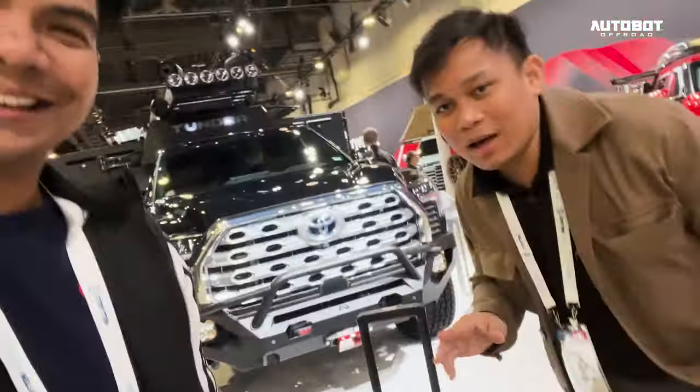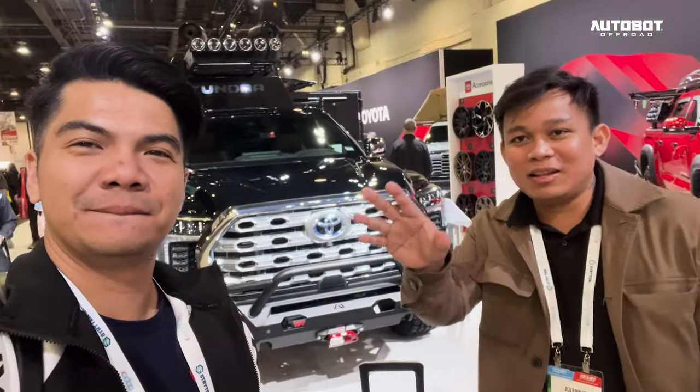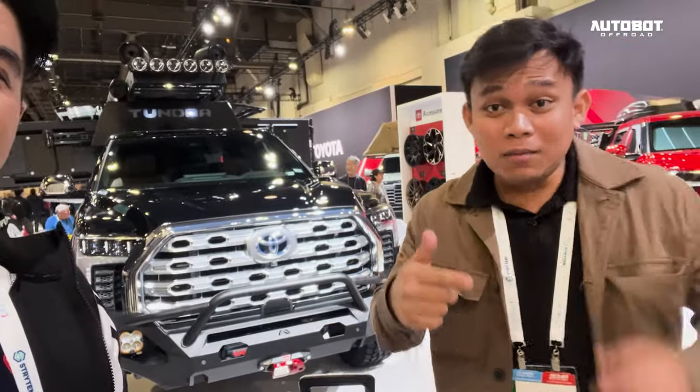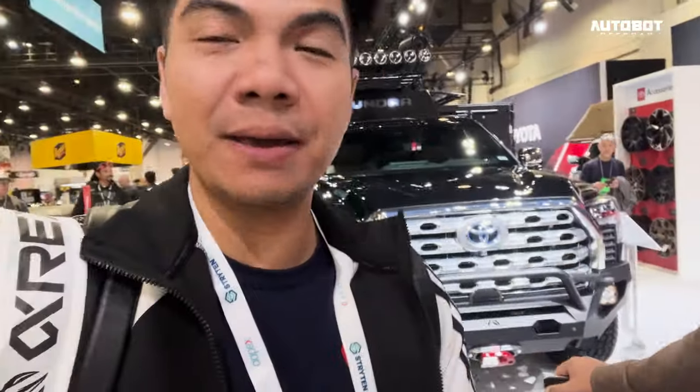Hi guys, ito nga pala yung nawawalang bag. Guys, pagka sino man nandito sa SEMA, pag nakita niyo yung bag na to, alam niyo na kung saan ibabalik. Balik niyo na sa Pilipinas. Sa tsaka yung road mic mo nawala. Road mic ko nawala. Sayang.